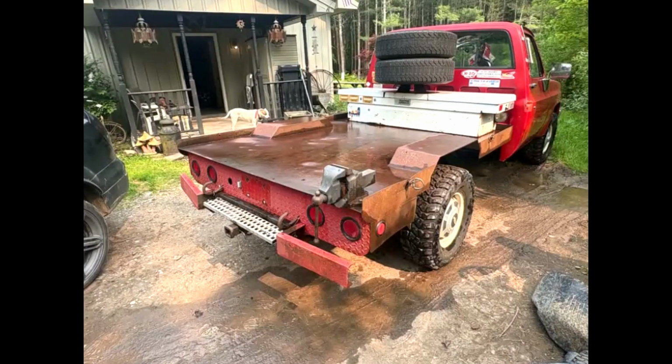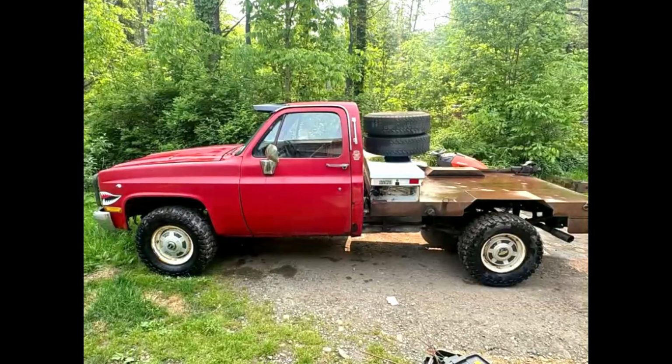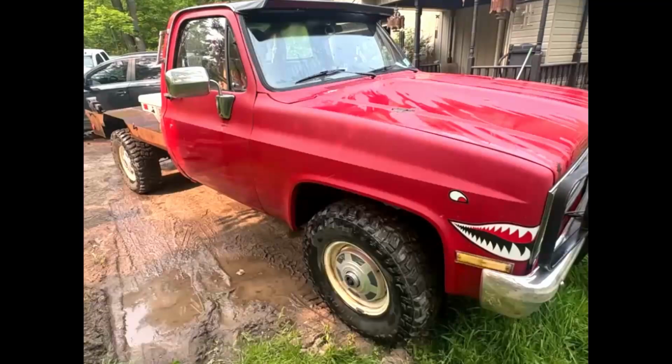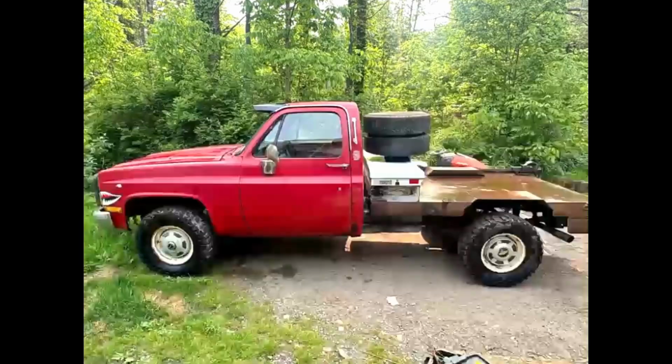It's not a showroom queen, but it's a square body with potential, and that's increasingly hard to find in this price range. Whether you're planning a full frame-off restoration, a mud truck build, or just need a tough old rig for the back roads, this Chevy could be your next project. Cash is king, but trades are welcome, so don't hesitate to pitch a deal.